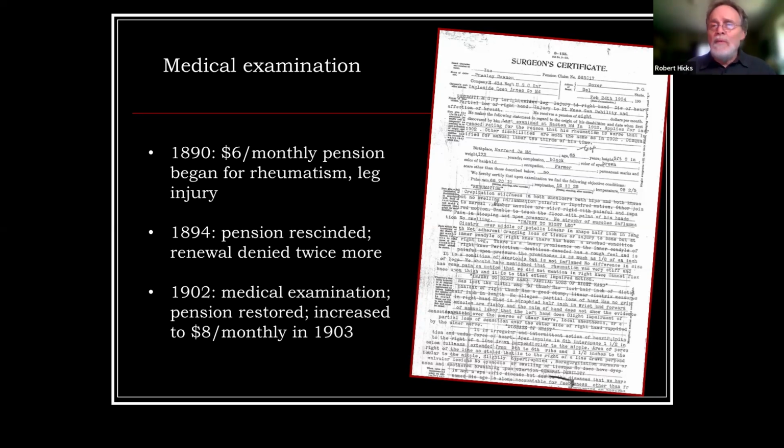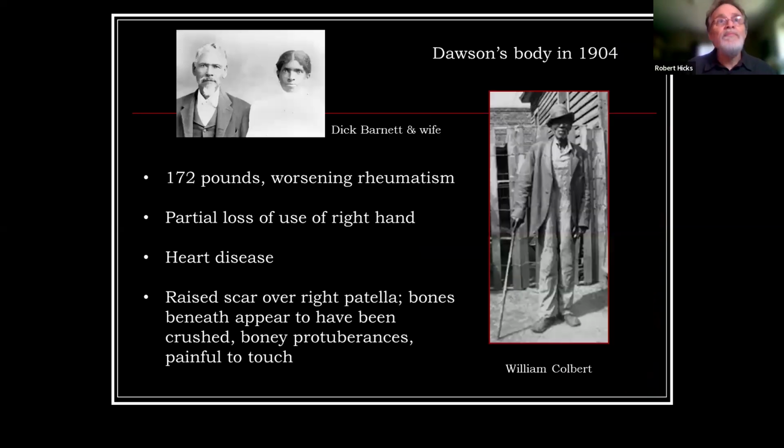But for some administrative reason, they rescind his pension and then finally give it back to him after he applies repeatedly to have it reinstated. And this time they increase it to just $8. But his health is getting worse, and his rheumatism is getting worse. He's starting to lose the ability to use his hand. And now he definitely has problems with that knee.